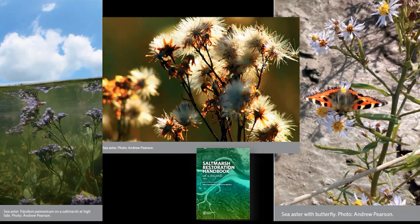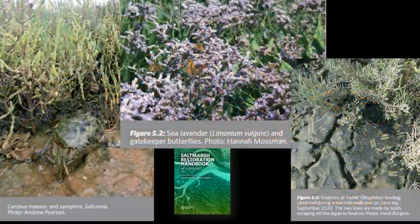Yeah. And we shouldn't forget either that these are a whole ecosystem. They're a whole community of wildlife. It's not just plants, but animals too. Because of the tide coming in and out, a lot of the animals that enjoy these salt marshes have to migrate in and out with the tide. So when the tide comes in, a number of fish will go and enjoy the shelter amongst the salt marsh.